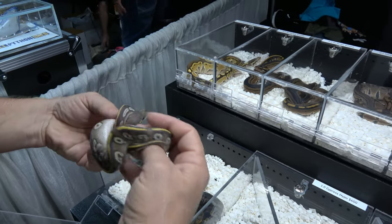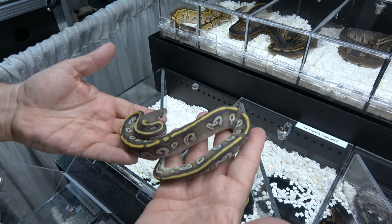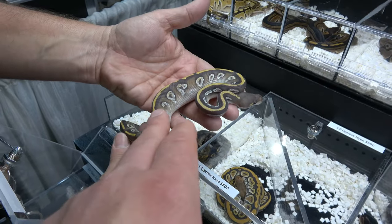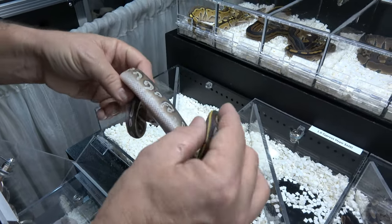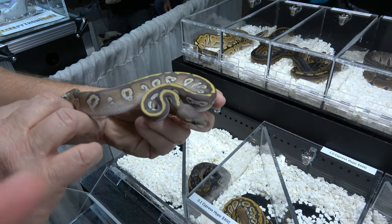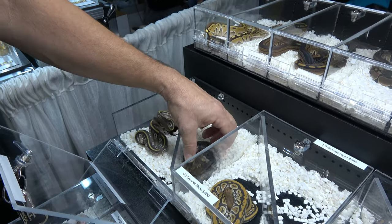This is a Huffman Blackhead Mojave Hypo. I don't know if the camera's able to pick it up very well, but the coloration on the side is actually pretty unique. I don't want to say it's blushing, because it's actually the whole thing besides the little heads coming through. Very cool, very nice coloration on that.